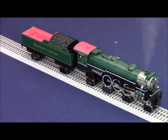This is speed step 1. Now when I go to speed step 2, the locomotive will start moving, the bell will come on automatically and stay on until we reach speed step 24.